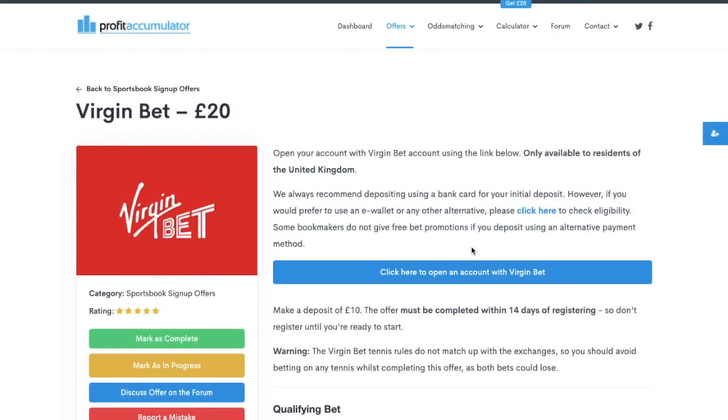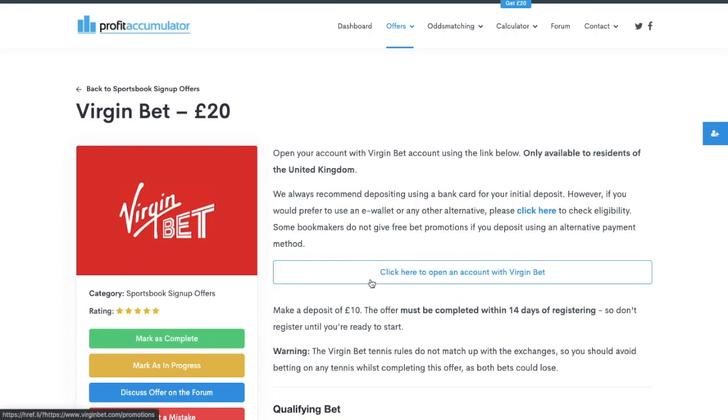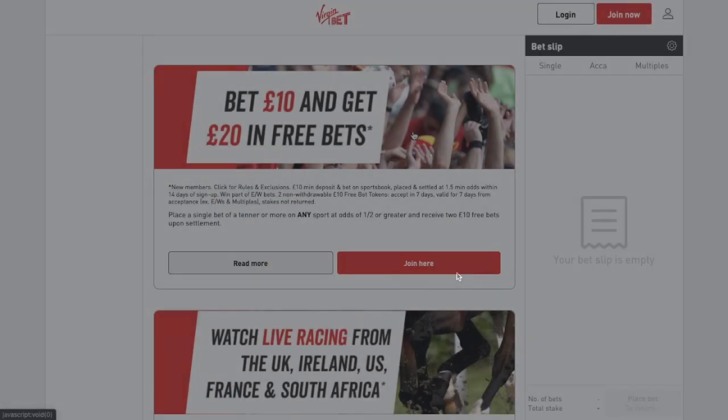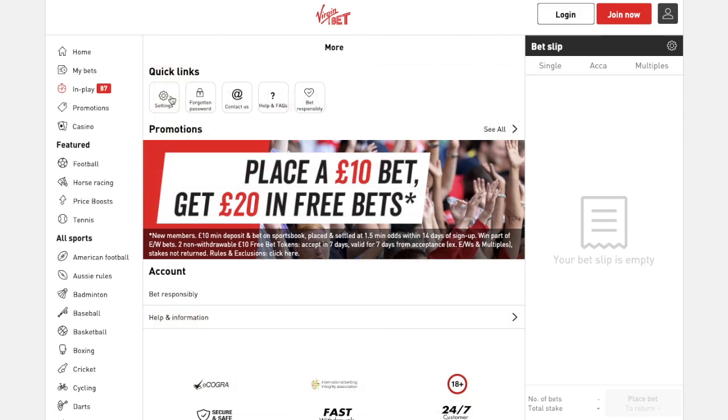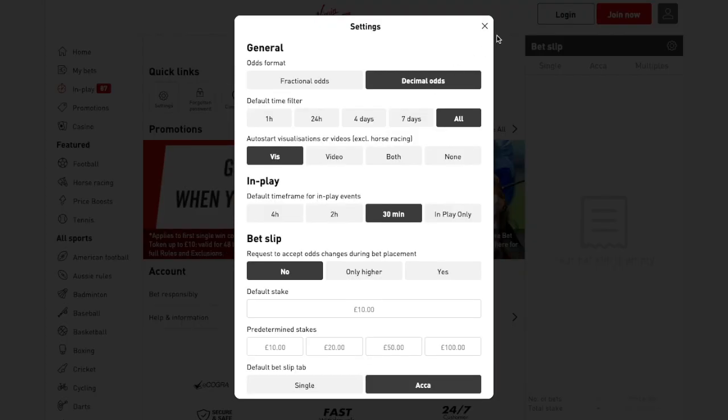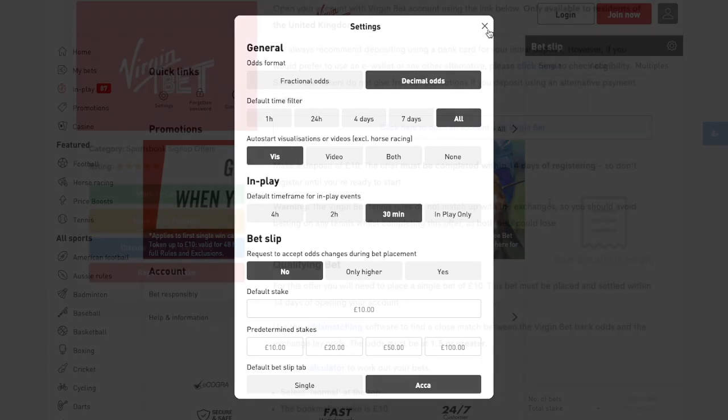So you'll first need to open an account with Virgin Bet, which you can do by clicking onto the link here. You'll then need to make a deposit of £10, and it's always recommended that you use a debit card for your first bet, as using the likes of PayPal or bank transfer can exclude you from the promotions. Also, credit cards can incur you transaction fees. Plus, you'll also want to make sure that you change any bookmaker settings from fractions to decimals, as that's what we're going to be working with.